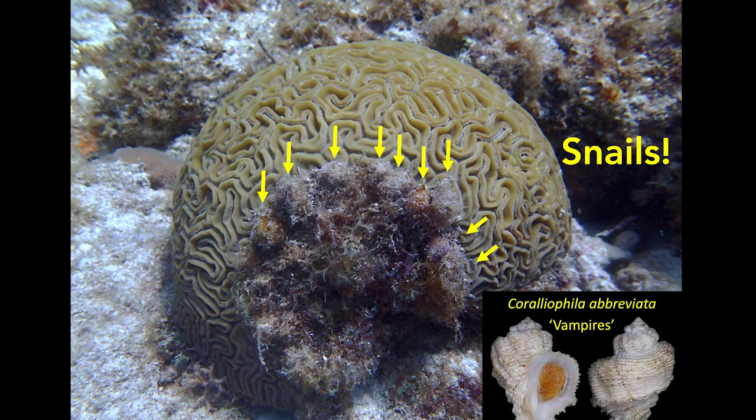But if you pull one off, it looks like this. This is a Coralliophila snail, and it's basically a vampire. So they're all feeding right on the margin of the coral colony, on the coral tissue right there. And they're basically sucking the resources out of this coral.